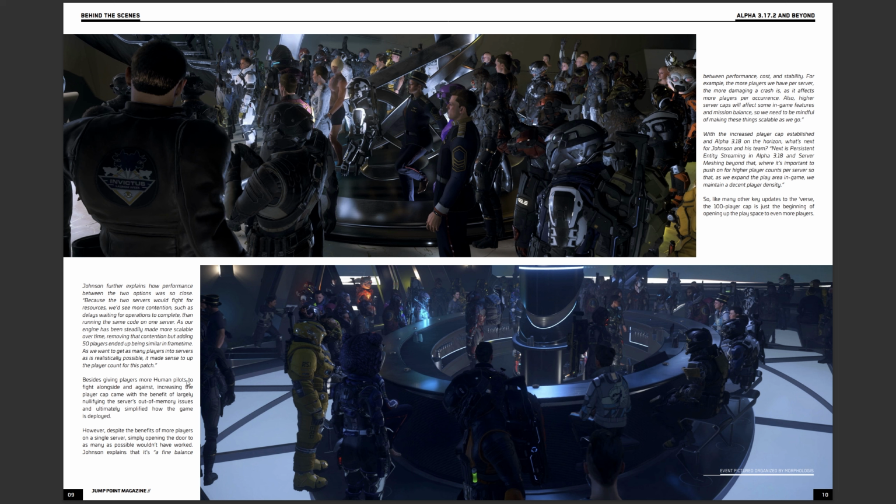Besides giving the players more human pilots to fight alongside and against, increasing the player cap came with the benefit of largely nullifying the server's out of memory issues and ultimately simplified how the game is deployed. However, despite the benefits of more players in a single server, simply opening the door to as many as possible wouldn't have worked. Johnson explains that's a fine balance. So yeah, just the pictures of the players who all got together on that server.